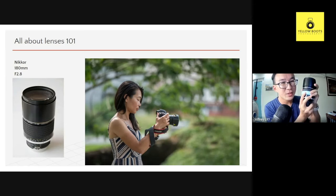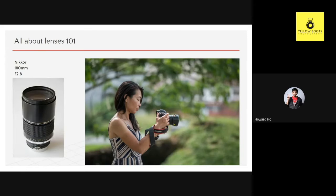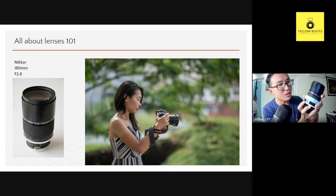But because the condition of this lens is very, very well taken care of, I bought it for about 400 plus Singapore dollars. But for a 180mm f2.8 at 400 plus, you think about it, where else can you find one? Cannot find one, only in SG. It's quite heavy, I admit. I bought this overseas to meet Catherine. It's quite heavy, but my point is I want to use it for portrait, so I was glad that I managed to use it.